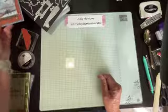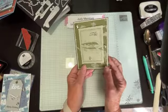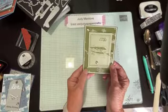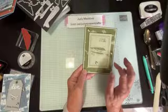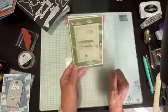Added that on. And then I took another one, and this is the Mossy Meadow. I added on a layer of the basic beige, and then put a layer of the Mossy Meadow with the planes on it. And then this was another one of those that I cut out. And again, the little nuts and bolts.